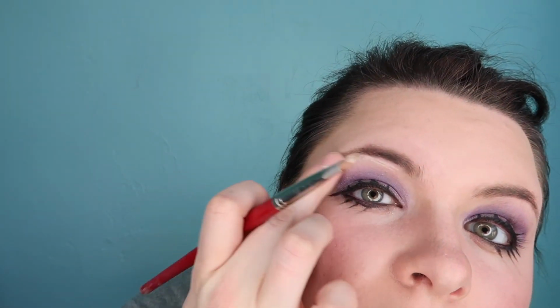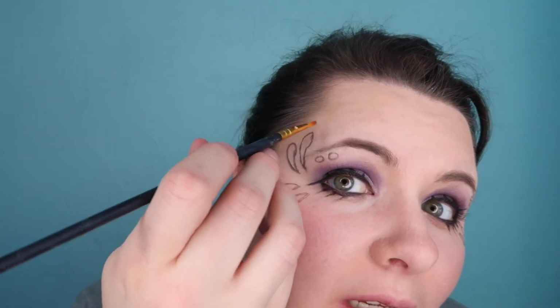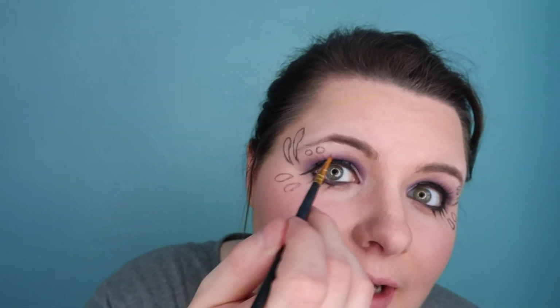Now I'm just curling my eyelashes and putting mascara on. Whew. Now it's time to work on the eyebrows. And I'm just gonna do the exact same thing over here. So now that I have that done, I actually have some eyelash glue that I'm gonna put in between the center of all of that, just to make sure that when I put on my silver stuff, it stays tacky and it looks pretty and shiny.